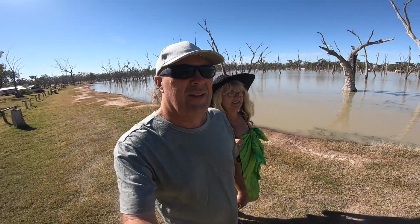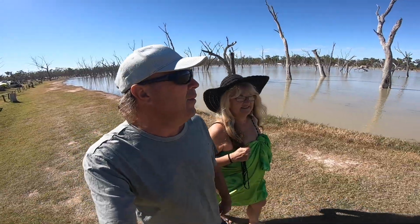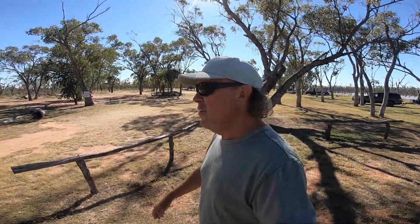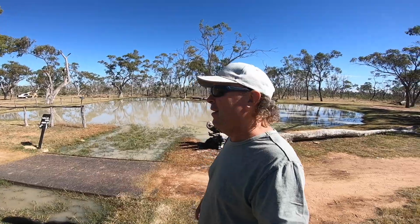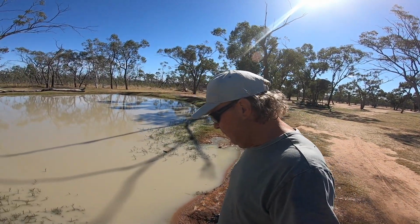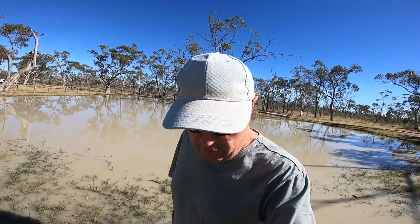Anyway, great spot here, Lara Wetlands. Stunning sunrises and sunsets. If you get the chance, definitely make your way here. Now if you don't want to jump into the hot water, you're looking for something colder to have a swim in, there's this one here. Let's see how cold it is. It's cool. Yeah, fairly cool.